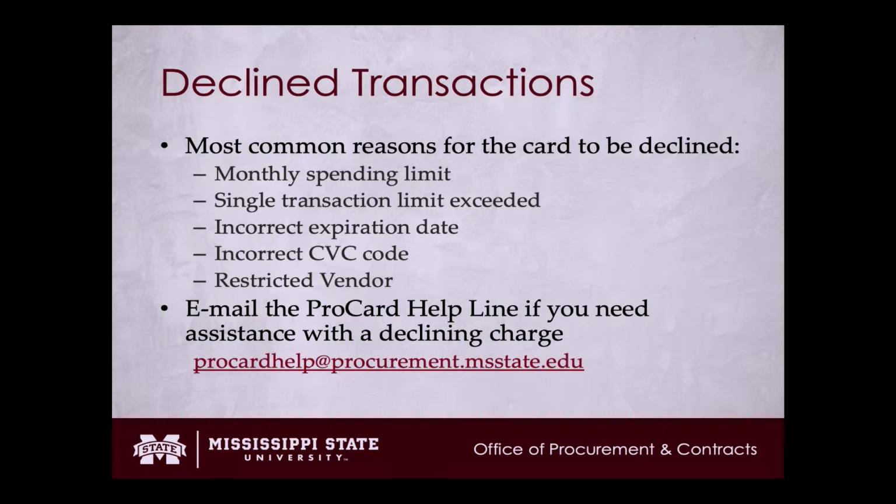Declined transactions. The most common reason for your card to be declined is your monthly credit limit. Single transaction limit has been exceeded, the incorrect expiration date or CVC code is being used, or someone who falls on the restricted vendor list. Restricted vendors are vendors who we would typically not do business with, like liquor stores, cigar stores, massage parlors.